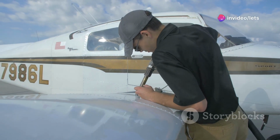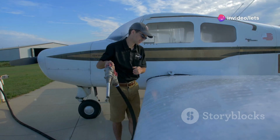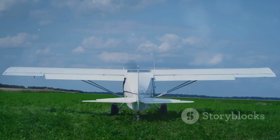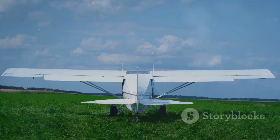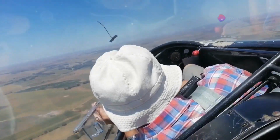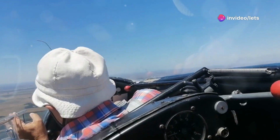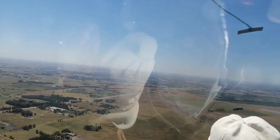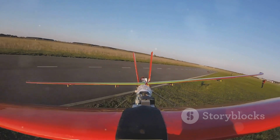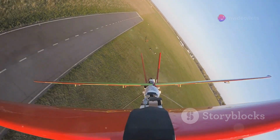But the Topaz isn't just about raw power. It's also surprisingly fuel efficient. We're talking about a fuel consumption rate of around 4.5 gallons per hour. That means you can spend more time in the air and less time at the pump, which is always a good thing. Now, the Topaz might not have the luxurious interior of the Serus or the spaciousness of some other ultralights, but that's not what it's about.